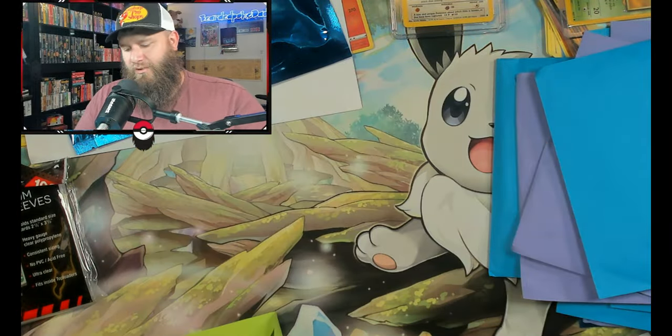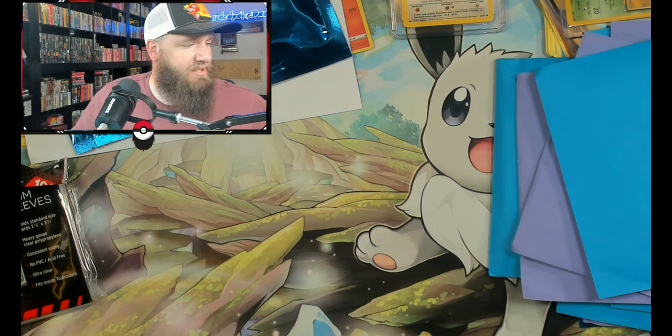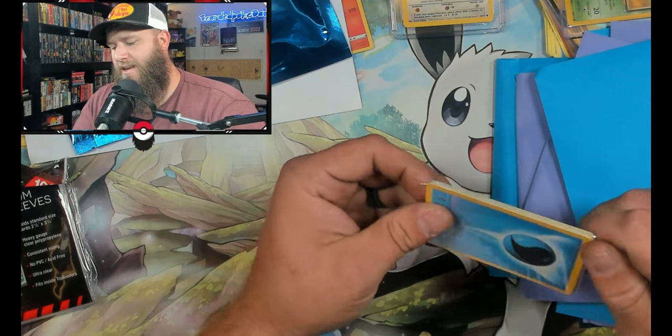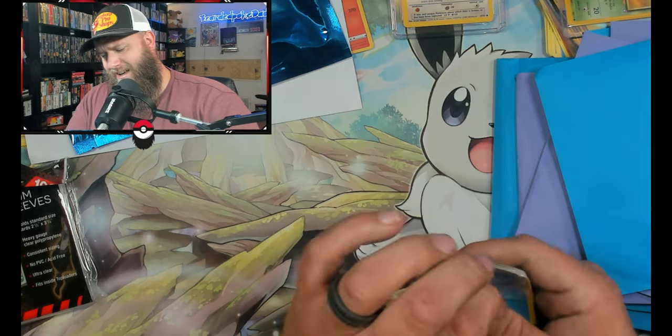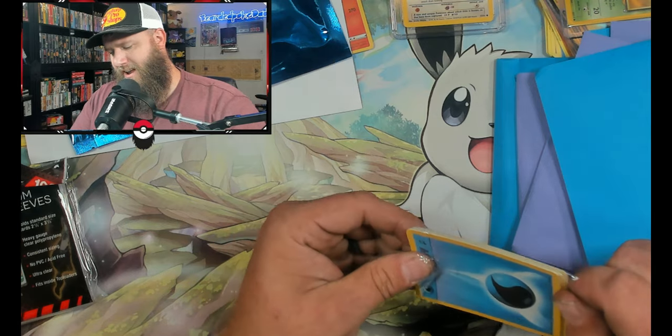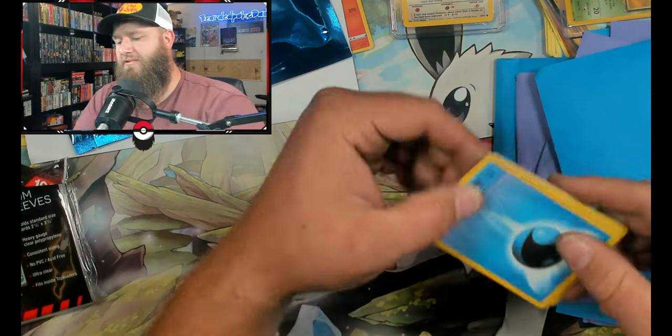And see if there's anything cool inside here. It looks like we have an energy card, if I can get it out of the package. My God, these sleeves are stout. My goodness, I've never had so much trouble. Ooh, they stuffed it so full.